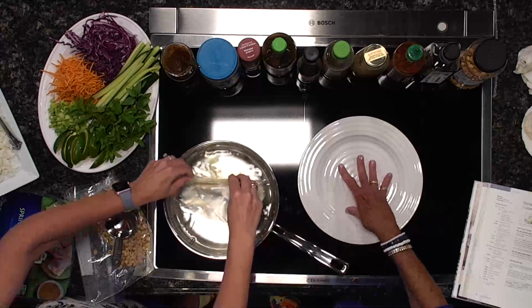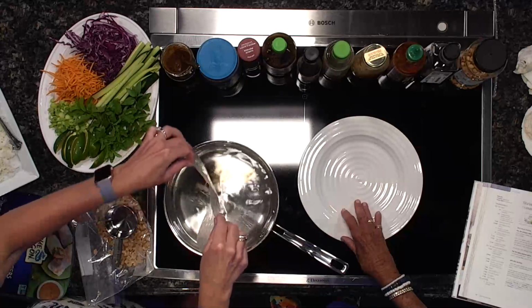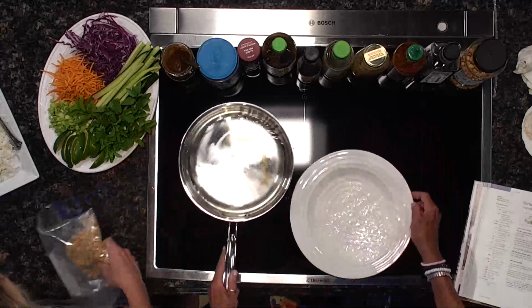Okay, and we're going to work right on this? Is that what we're going to do? Yep, that's what we're going to do. Okay, so it's a little bit more pliable here, and then we'll place it down. I'll move this out of the way. Okay, let's move this over to here.